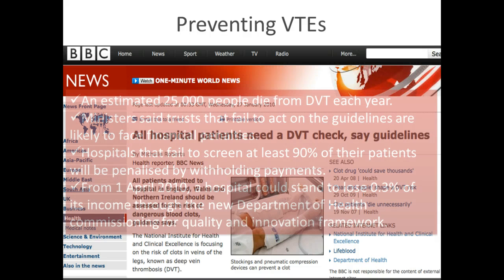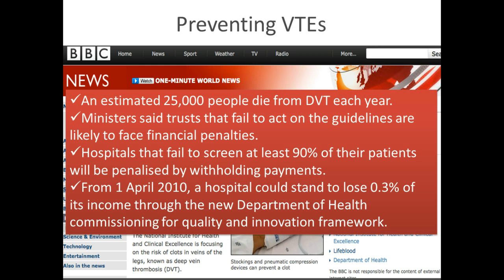This is because at the time 225,000 people died unnecessarily from DVT every year. Therefore the ministers decreed that hospitals that do not follow NICE guidance and do not screen at least 90% of their patients on admission will be penalized by withholding 0.3% of their income.